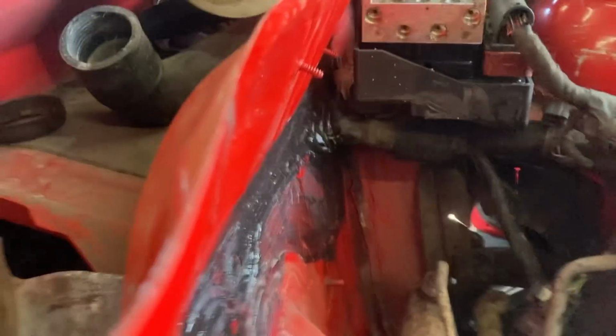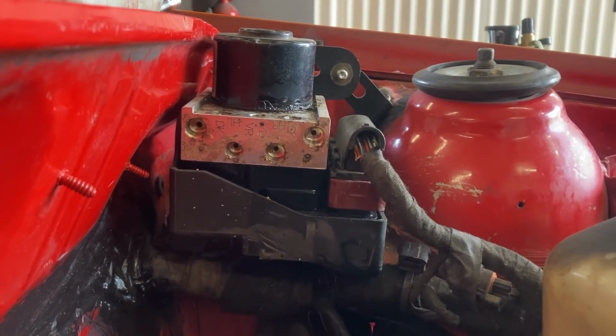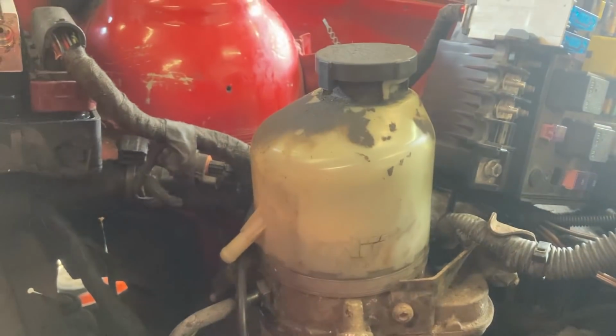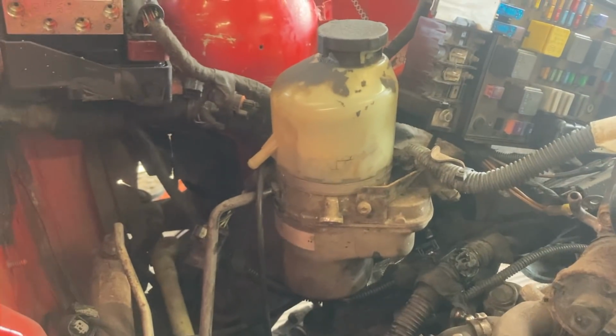Right, so we have the bracket now done for the ABS. That is where the ABS module, pump, whatever you want to call it, is going to live, and that fits in there just like a glove. And then the power steering pump out of the silver Astra estate car that we took off just sits there, so I've got to make it fit there. And would you believe it, the pressure side of it bolts on to the original part of the rack with no modification. Now that is mint, which means it's just a rubber pipe for the return, which has saved us an absolute fortune in time.